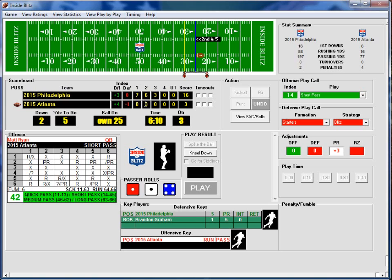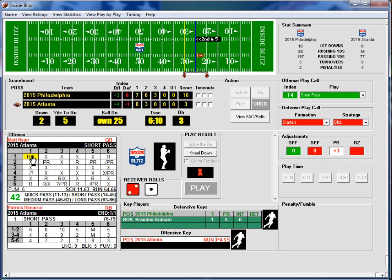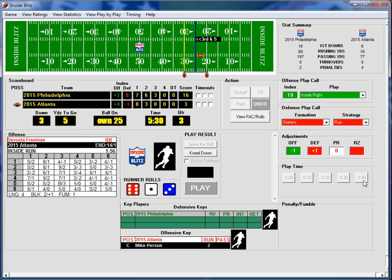And let's see, 6:10 to go in the third quarter. It's a little early to go into hurry-up mode, so they need to just take their time on this drive a little bit better. So Brandon Graham needs to make the pass. Deflection, he does not. 1-1. It's going to be an X result. 2-1. 0 yards. Inside run. Do we make the block? No, we do not. 6-1.